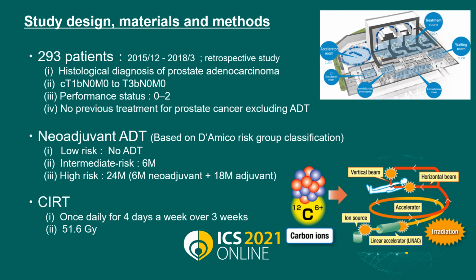Study design and methods are shown on the slide. Carbon ion radiation therapy was administered once daily for 4 days a week over 3 weeks, and the total dose was set at 51.6 Gray in our institution.